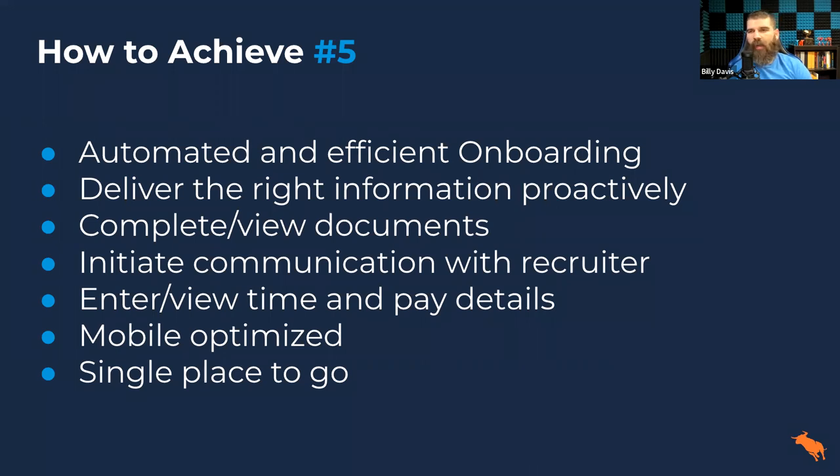And it goes hand in hand with the next point: you need to make sure that this is mobile optimized, right? So they have the self-serve that can live where a candidate lives, and many of them, that's with a mobile device. And then you want to have a single place to go.